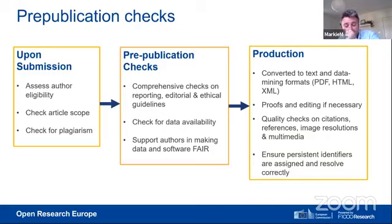So once all of that's done, we then have a production team that makes sure that all of the articles are put into text and data mining formats. So the HTML, the XML, the PDF, so that when people do want to use this and machines want to use this, it's very easy to do so.